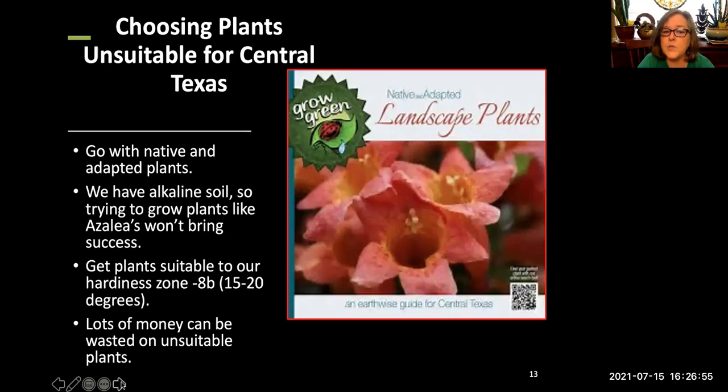We are also in zone 8B. That means that you need to get plants that'll survive 15 to 20 degrees. I know that last year was a fluke, and this, of course, did not apply because our temperatures got a lot colder than that. So these are just guidelines. You never know what nature's going to give you. Don't waste a lot of your money on plants that just are not suitable to this area.